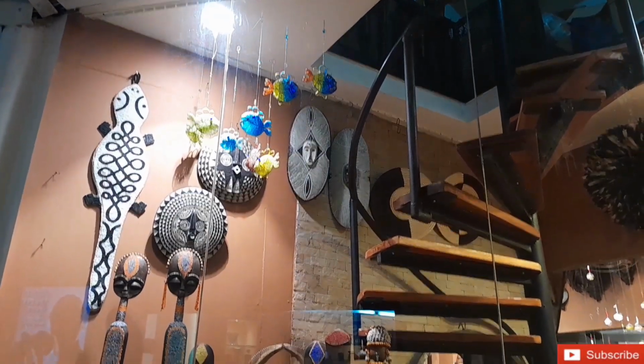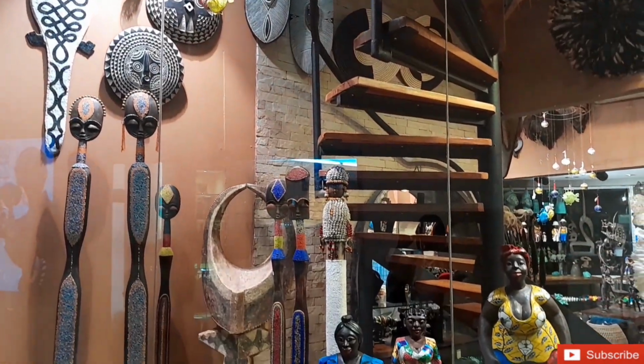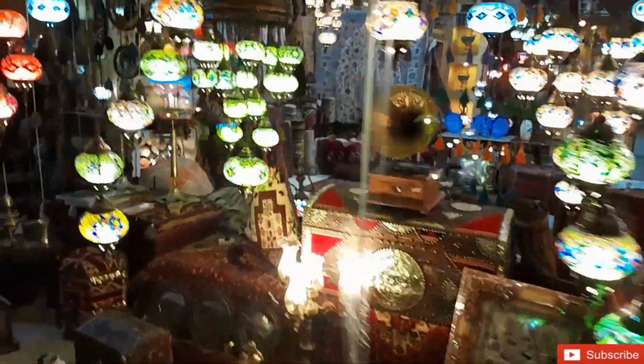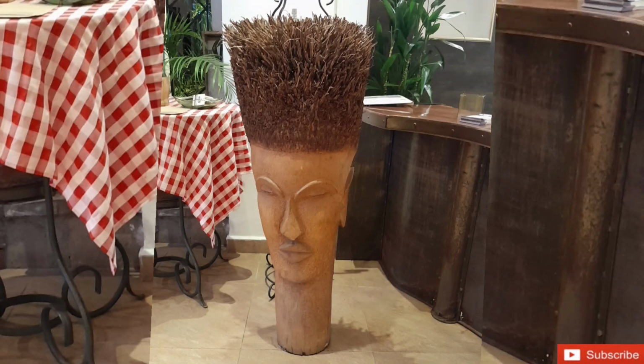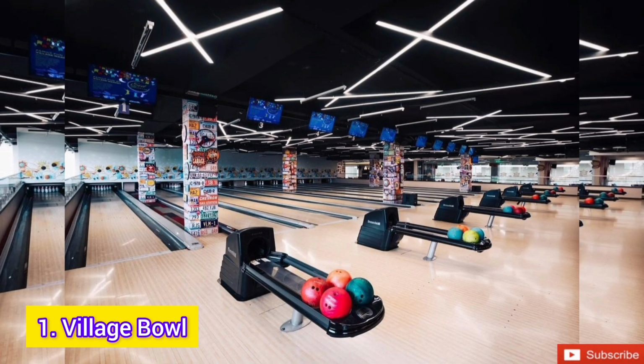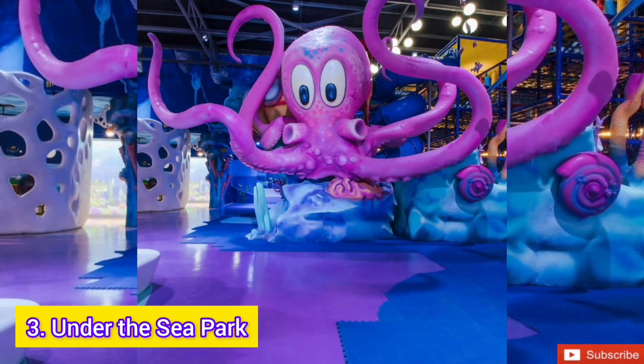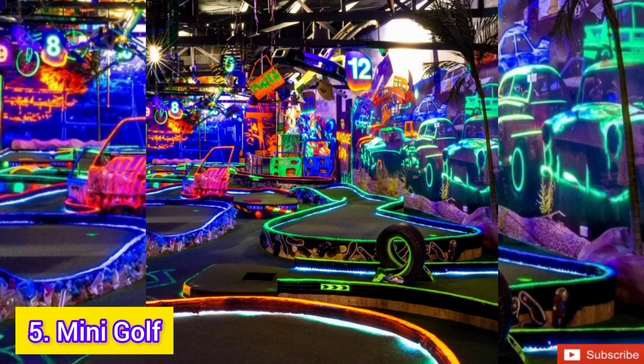The Village Market is a huge shopping and entertainment mall located in Gigiri along Limuru Road in Nairobi. It has over 250 shops and is popularly known for its entertainment joints like the Village Bowl, the Ozone Trampoline Park, Under the Sea themed park, virtual reality and glow-in-the-dark mini golf.